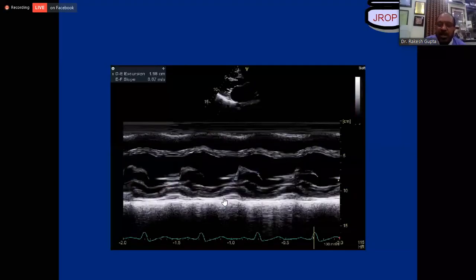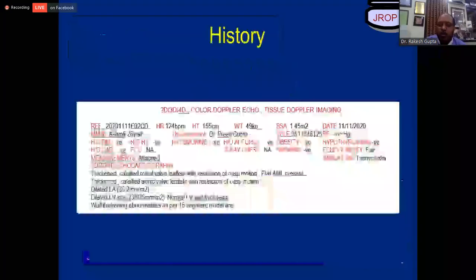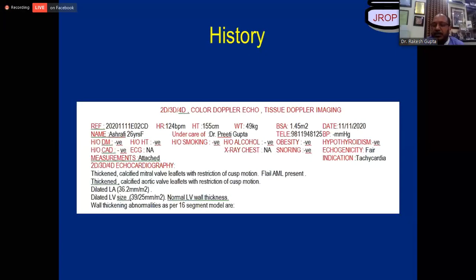If you look at all the parameters, whatever we talked about, she is one candidate who should go to a metallic valve. But she has to be at childbearing age. So what do we do? That's a big question. If I have to give an answer and the patient is ready, we have to give her a bioprosthetic valve. And bioprosthetic, we have to take care of her religion also.